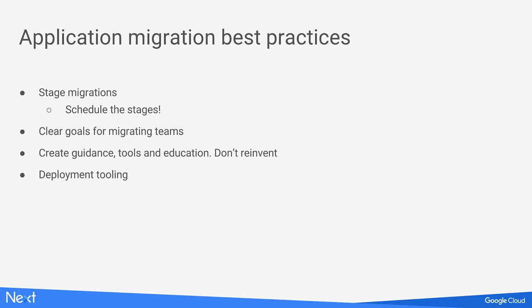As Peter Mark mentioned, deployment tooling, it's a great idea. If you don't have it, get it. It'll make your life a lot easier in the long term. The businesses we see moving really fast in migration have this capability in place. It certainly helps.